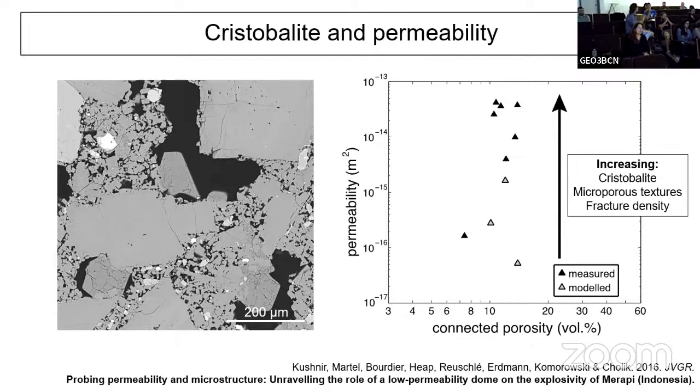But remember that the cristobalite should be pore filling. So this is counterintuitive to what our hypothesis would be, right? We would say if we're reducing the pore space by precipitating cristobalite, then we should reduce permeability, right? There are a few reasons why this is a little bit disappointing, but also I think that we can explain this, is that these are natural materials, okay? So already my sample set, it's pretty small, so I can't say so much about that really statistically. But remember that I also have the microporous texture increasing up the plot, and critically, I have the fracture density increasing. And remember that those fractures are the superhighways. So the fractures and the cristobalite are fighting each other, presumably, in the permeability response of that rock.